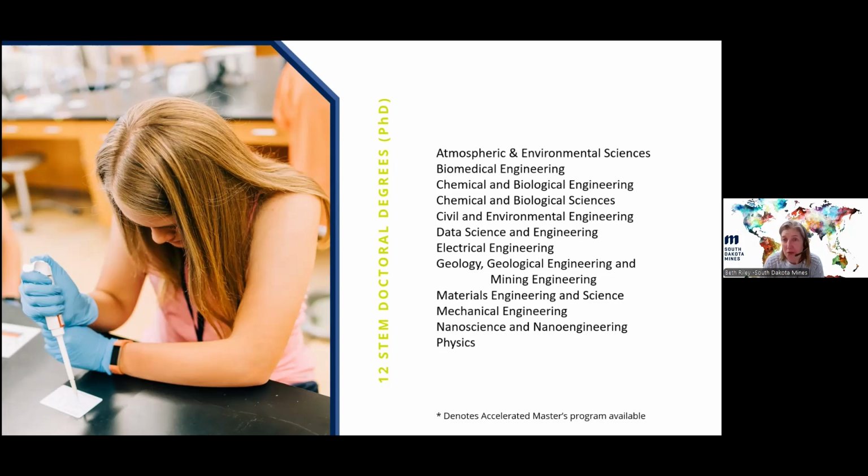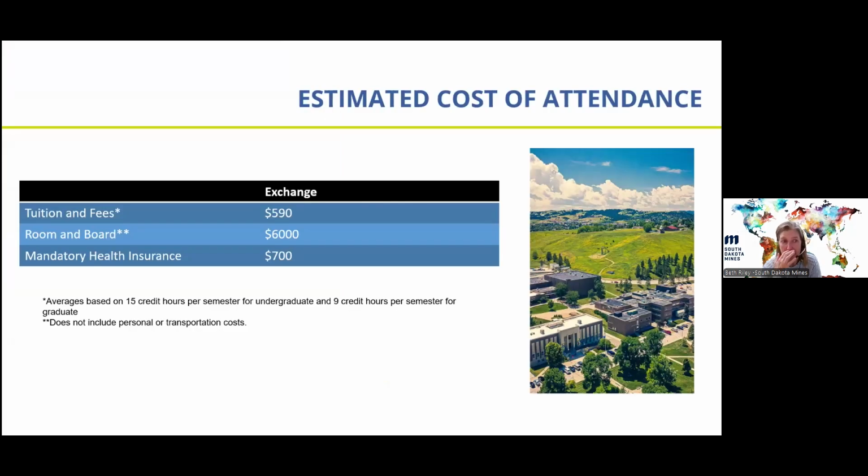For a student to do an exchange program here, since we do have a direct exchange with the university, there are a couple of fees that an exchange student would have to pay. Under tuition and fees, that would be the amount you would have to pay per the exchange agreement. For room and board, this is an estimate of what it would cost to live on campus. And then, of course, we require health insurance. Depending on the insurance that Spain might have or your school might have, we might be able to waive that fee. But we do need to have something that matches what the J program for the U.S. Department of State requires. So this is just an estimate of what you would pay for the semester.